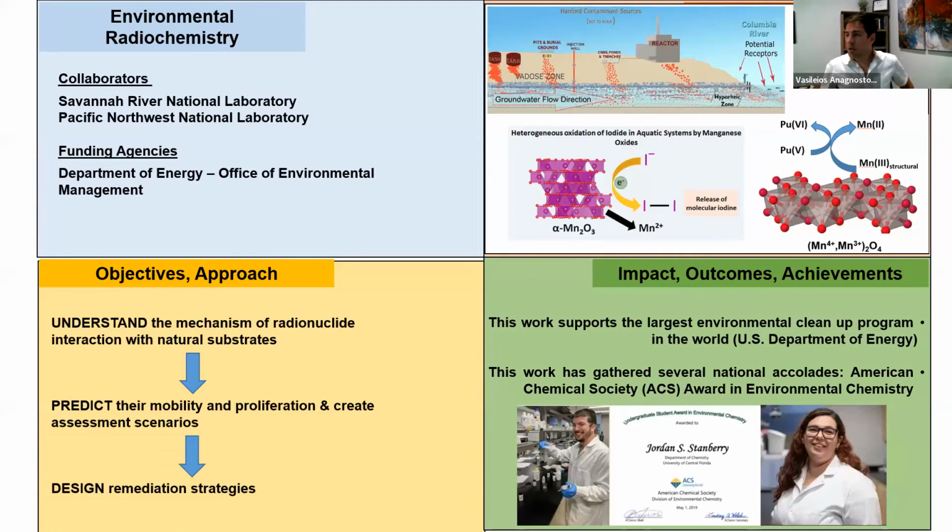So the environmental radiochemistry project is funded by the Department of Energy, the Office of Environmental Management. We've been blessed with great collaborators from the federal government, specifically Savannah River National Laboratory and Pacific Northwest. Our approach, if I have to break it down to two or three steps, is to understand the mechanism of contaminants, in this case radionuclides, and their interaction with natural substrates, with things that are in the environment, in other words, substrates, chelating ligands, biotic and abiotic processes. And by understanding the mechanism, we can predict their mobility and create assessment scenarios, and then we can also work with stakeholders, such as the Department of Energy, to design remediation strategies.